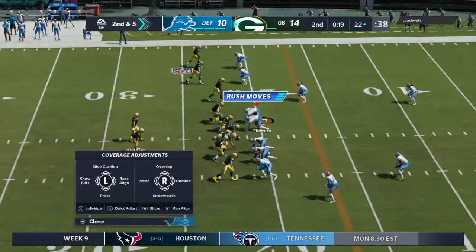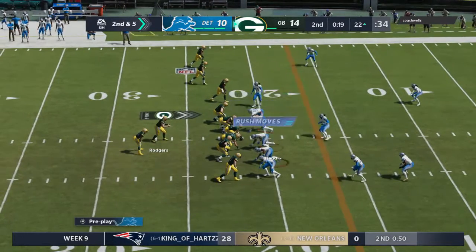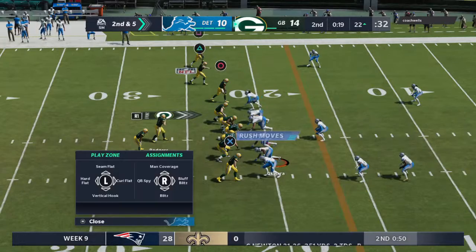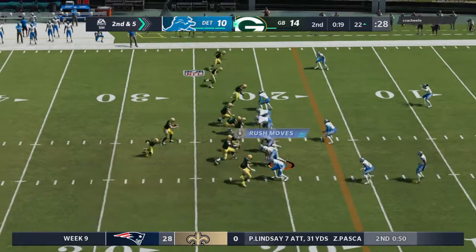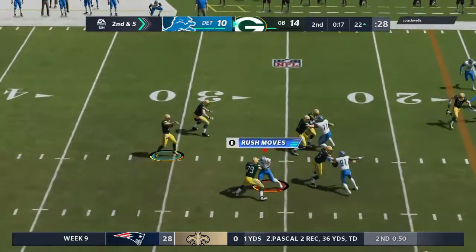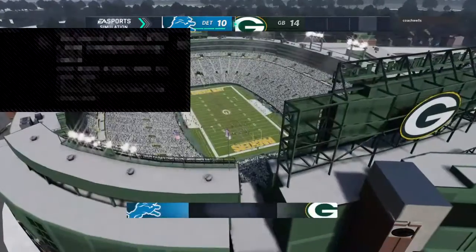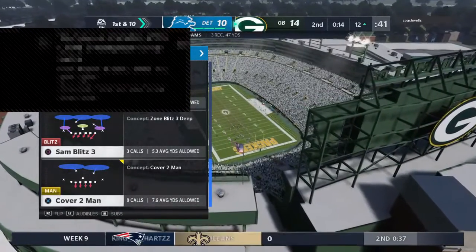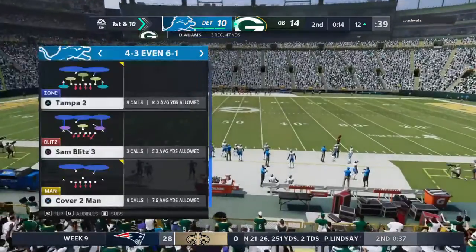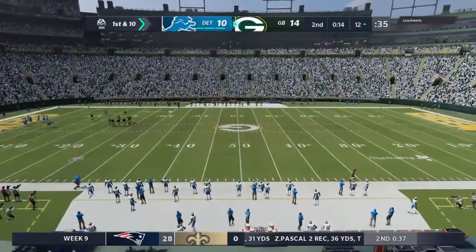Here's 2nd and 5 now from the 22. Watch 81, watch 81. Right. Check 55 to Mike. From the gun, Rodgers. And it's going to be another first down as they'll get him to the ground at the Lions' 12-yard line. Now the Packers going to burn their 3rd and final timeout as they'll stop it with 14 seconds to go in this first half.